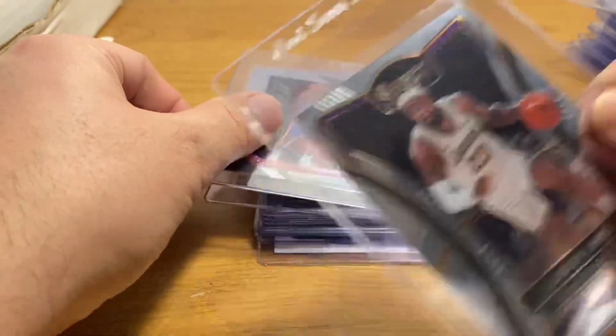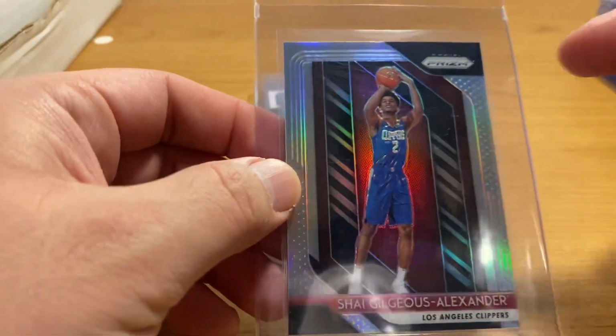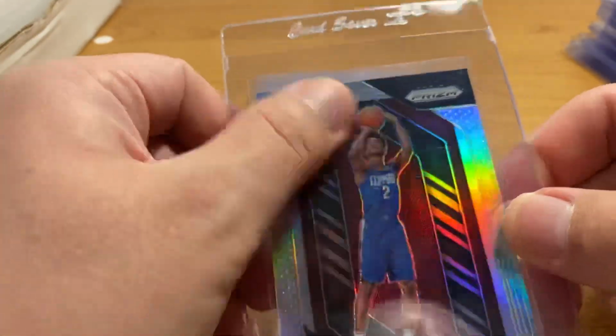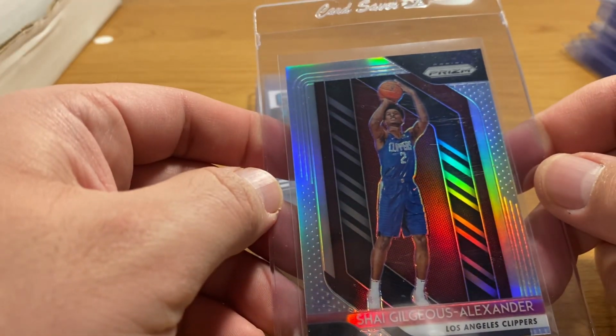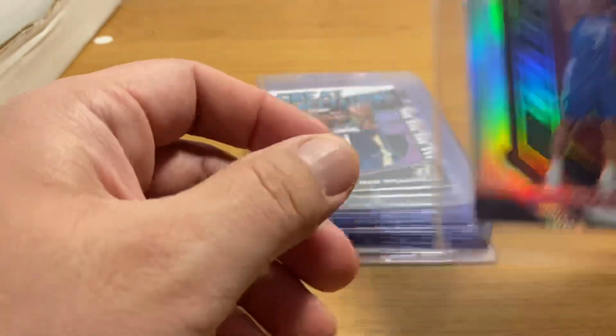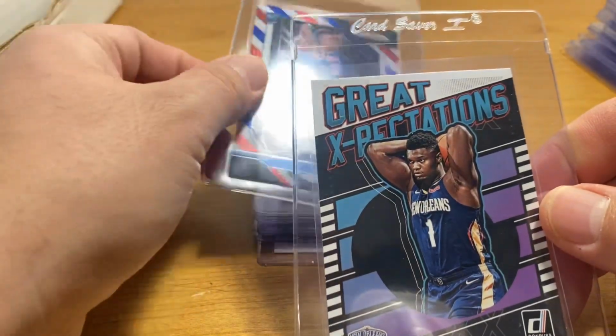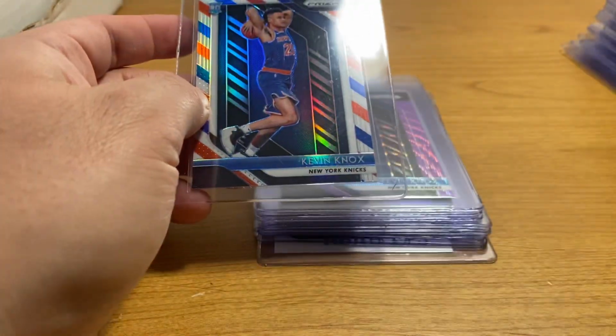LeBron, Select base. This is one of the cards that I had a condition note on. There's something on here, like maybe a little dimple somewhere. Even as a 9, this is probably worth sending in. It's a pretty decent card, considering it's a silver Prizm of a pretty good young rookie. So just a base subset card of Zion.